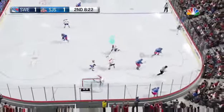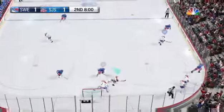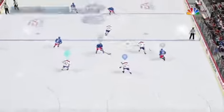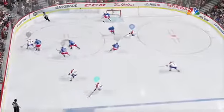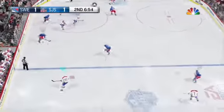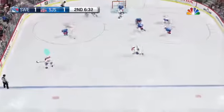Scorches one. Up the boards with it now. Poked away. St. John's in their own end carrying it now. Looks ahead to start something. Puck control by Richardson. Skate kick out of the scrum. One timer.